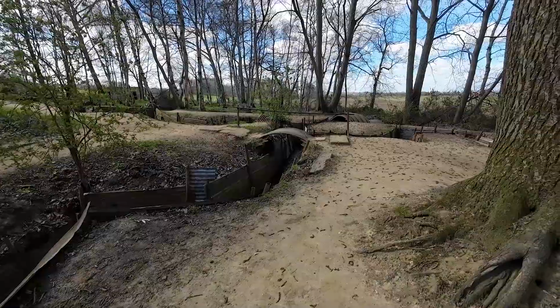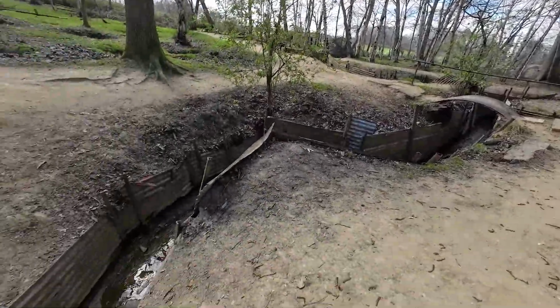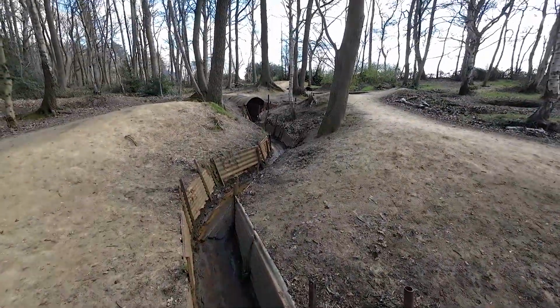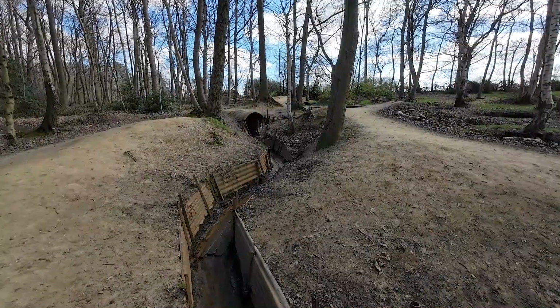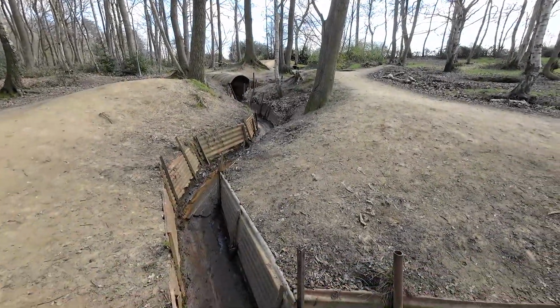Now, that support line trench that we've been looking through is just over at the back there, and this is the communication trench that runs forwards and up towards what would have been the front line. Of course, we've seen the tunnel and that moved forwards too, but you still had to have communication trenches that went forwards, and this is that one. Now, if you have a look, it's exactly the same.